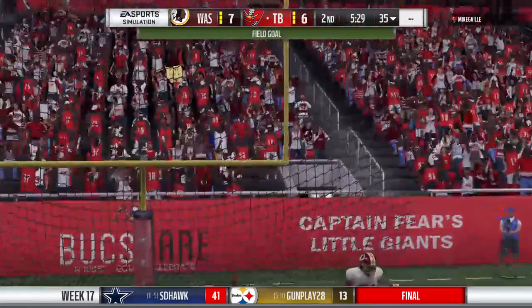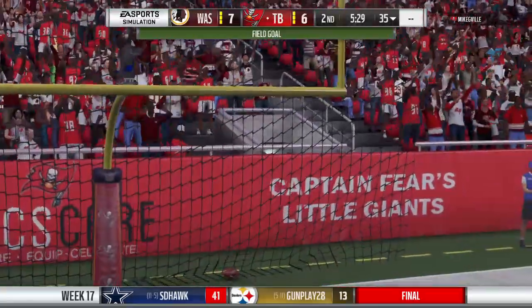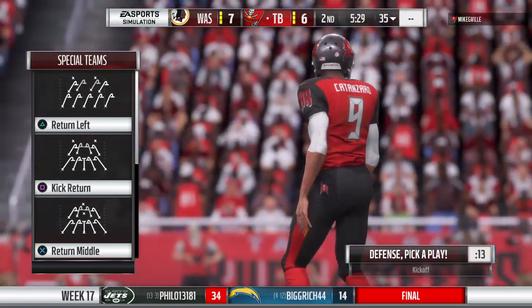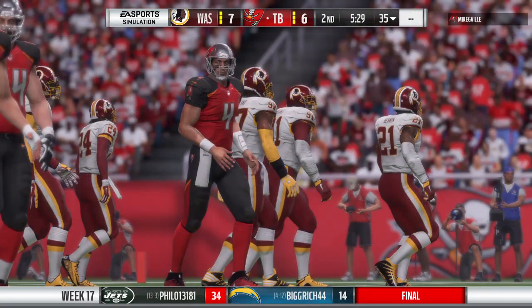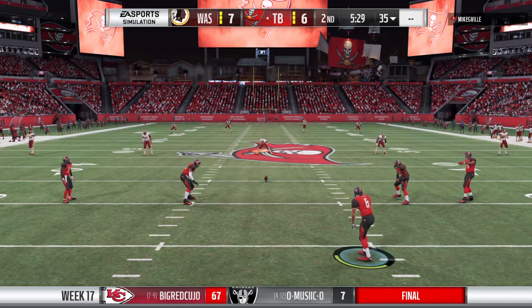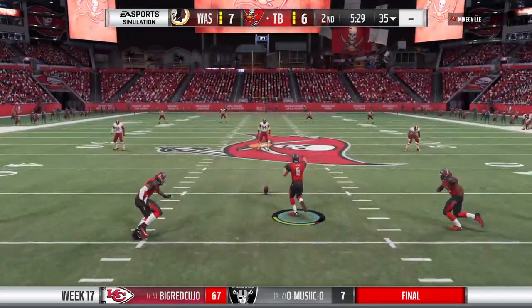And the 10-year vet knocks it through the goalpost. And they'll get it back within a point at 7-6. So a little fortunate there because that one was definitely leaking right. Without a doubt. Maybe about the width of a football or so inside that right upright. But he got it to go.